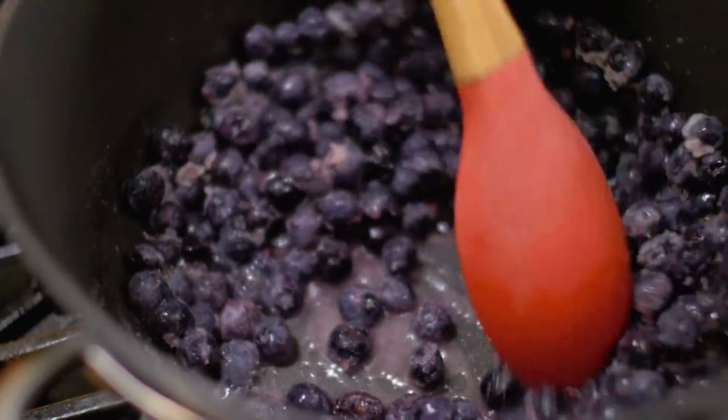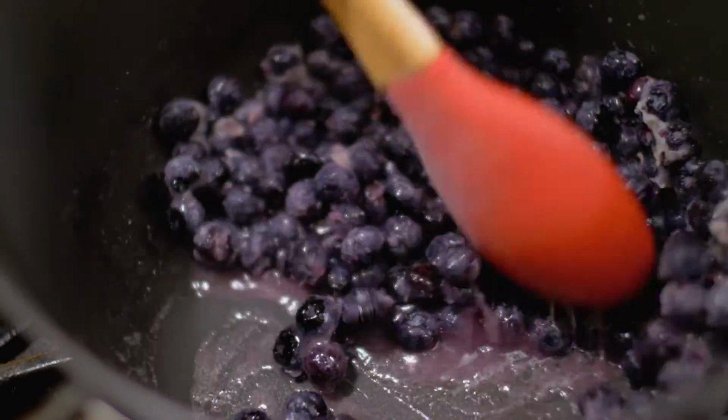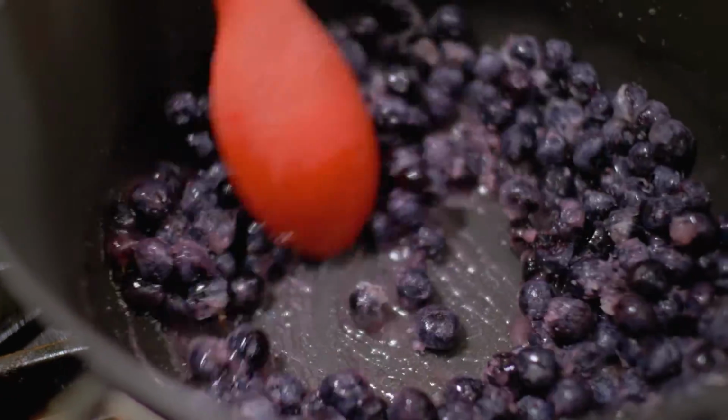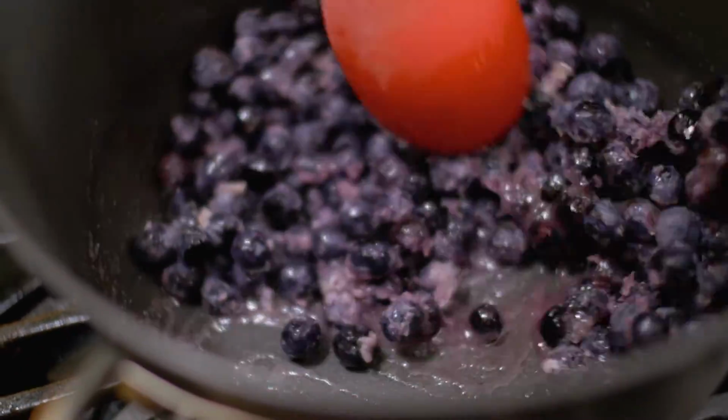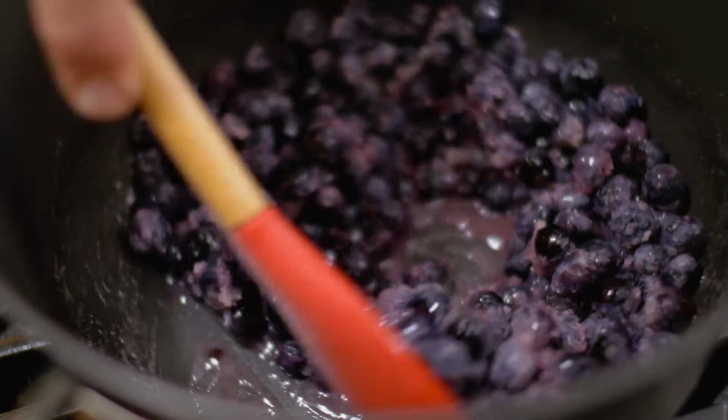As soon as the blueberries start to melt, so to speak, or realize that they're in a hot pot, they'll give it a lot of water. And from the solid pieces of blueberries that you will see, a lot of water being spit out. That water is the juice that we will use to make the compote.